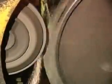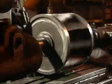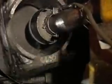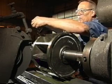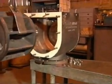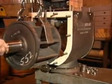Because of its extreme hardness, special grinding equipment is required in order to machine this alloy to the exact tolerances demanded. For example, an 18-inch inlet shoe entails a total of 14 days of grinding, 24 hours a day. During the finished grind, the rotor and shoe are precisely ground to a tolerance of only a few thousandths of an inch. With grinding complete, the rotor and shoe are then assembled in the housing.